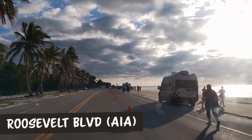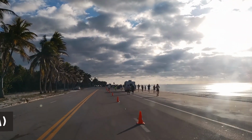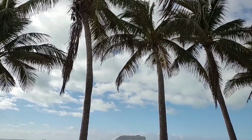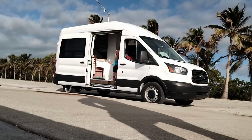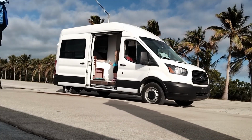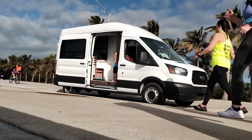Looks like Van Life Alley. As you drive east of downtown in Smathers Beach, you find free parking right along the water. And that's something to appreciate because it can be hard to come by such a spot. While we made our breakfast, we had a beautiful view and some fun with the runners going by, many saying hello and admiring the van.